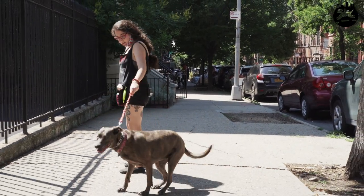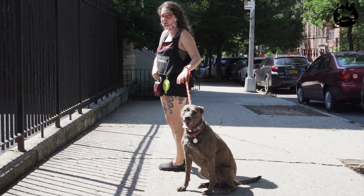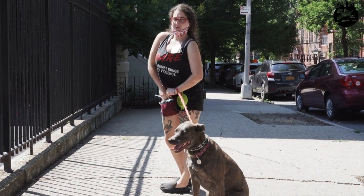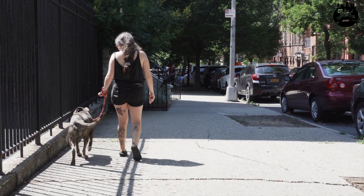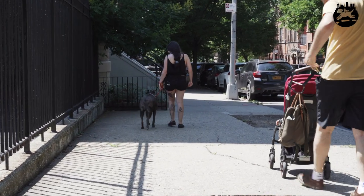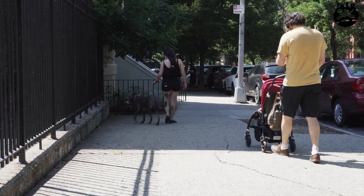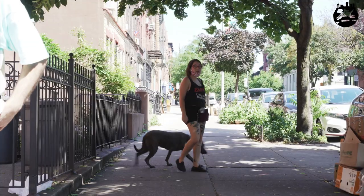Maya. So I'm going to go back and forth a bit because I want to just get her used to the leash pressure just before we go anywhere. So if you want to just stand there. Come here. Good girl. So I'm just going to walk, and if she pulls ahead, I'm going to turn again. Come on. Good.